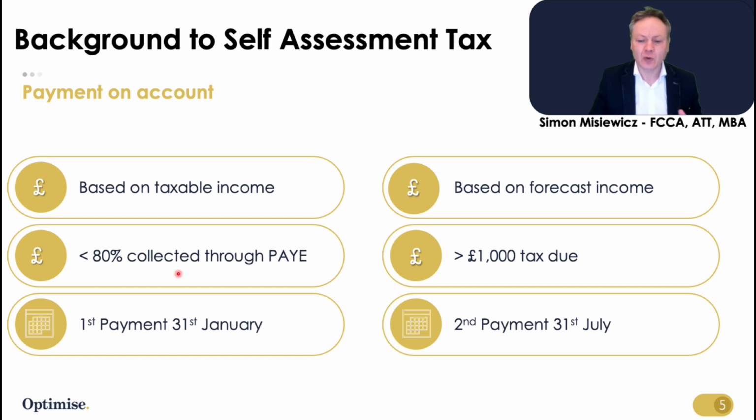They'll also see if you are going to have 80% of your tax taken from you via PAYE, then you don't have to pay this payment on account. So really, this payment on account affects self-employed people or people with a lot of real estate income. And they'll only have a payment on account due if you have a tax bill of more than £1,000. Don't forget that your first payment on account is due on the same date that you pay your tax bill, so double whammy. You also have a second payment on account which is due the 31st of July, which is in a sense 6 months after the first payment on account.